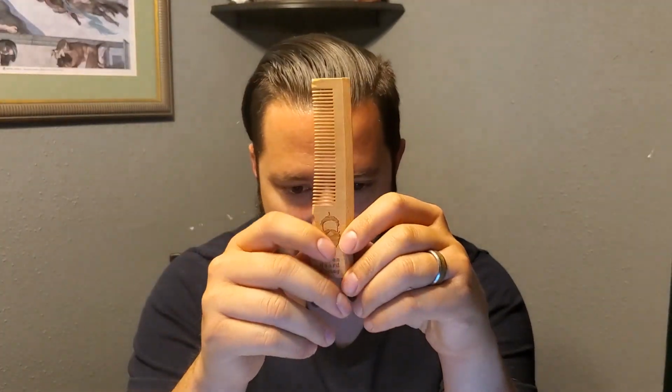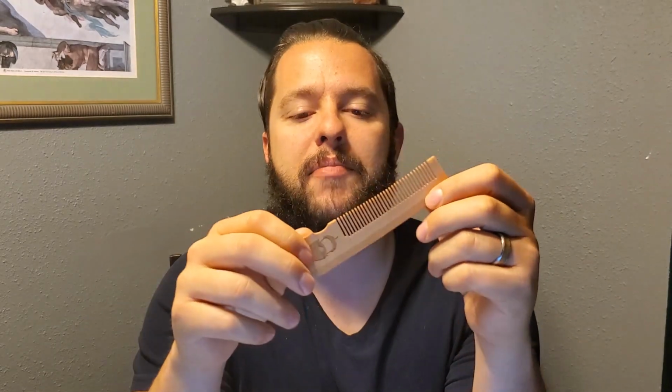So Greenbeard Grooming, after they had enough with the plastic comb, decided to go with 2 woods that are sustainably and responsibly sourced and very replenishable. So these combs, their standard pocket combs, are made of bamboo. One thing I learned about bamboo when I was doing this review is you can literally just chop off the tree without affecting the roots at all, pulling it out or anything like that.